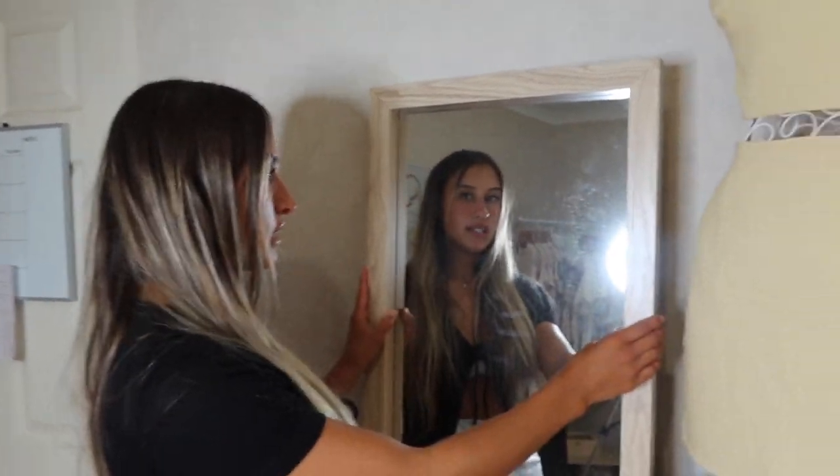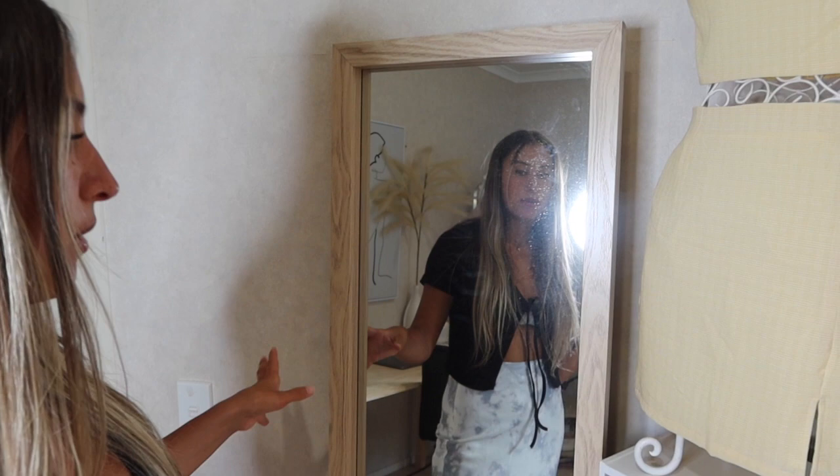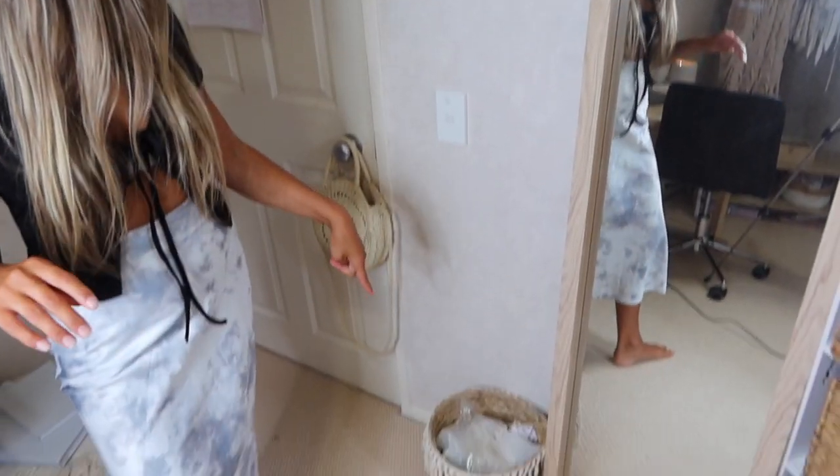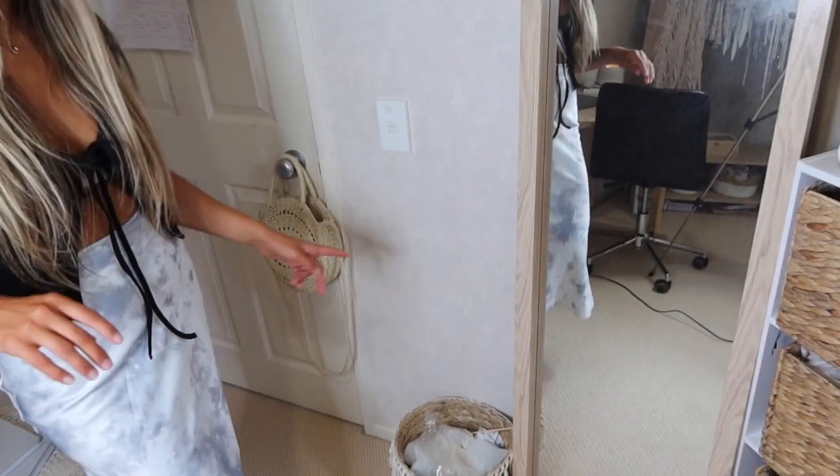Then we have my mirror. This is where I take all my selfies, everything like that. And then down here I have my rubbish bin, which is just this basket from Kmart that I use as a rubbish bin. So that is basically my entire office.